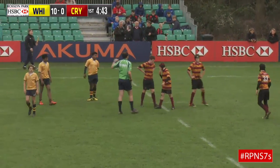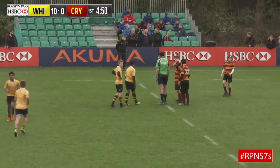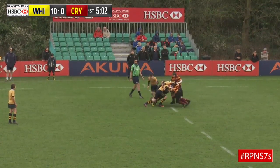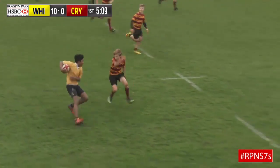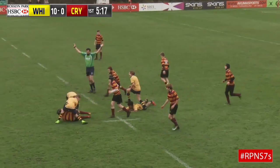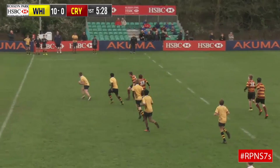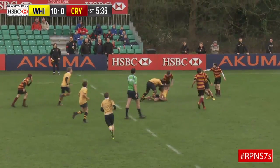No advantage there. So Whitgift will have the chance to build from the scrum. Over 5 minutes gone of this 7 minute half. If you're just joining us, then this is the boys' junior competition. You've missed some great action so far, some really big wins. And these youngsters really putting it in on this full-size sevens pitch. Referee says play on, so Crypt can turn this over, but Whitgift comes straight back. Excellent footwork in the tight position. Crypt's 12 putting some defensive pressure on, but Whitgift so strong in that contact area.